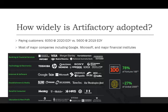As of the end of 2020, JFrog has over 6,000 paying customers versus 5,600 at the end of 2019. So 78% of Fortune 100 companies use JFrog products, which is underpinned by the JFrog Artifactory. And 27% of Global 2000 companies use JFrog products.